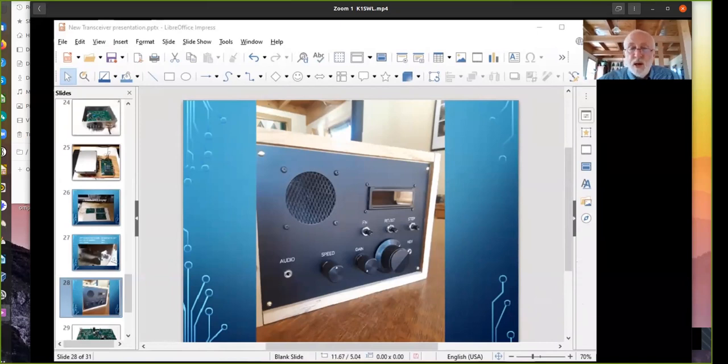I don't remember where the knob came from. It's nice and big. I can actually put a fingertip on it and just tune through the band with a fingertip. The rotary encoder inside is very smooth and low torque.